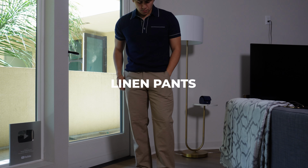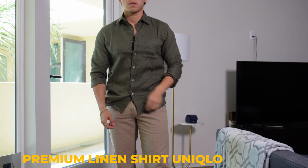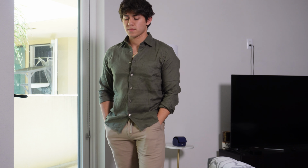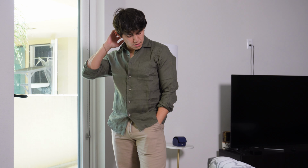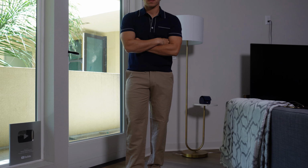So I recently went to Uniqlo, got a few different pieces in beige and tan, including linen pants and a few shirts as well. And just off these pickups alone, I can confidently say that Quince and Uniqlo are easily the best places to get affordable linen. These shirts from Uniqlo retail for $40, and the fact that they are 100% linen, I consider these 100% essential. These pieces from Uniqlo, including these trousers, are all a slim fit.